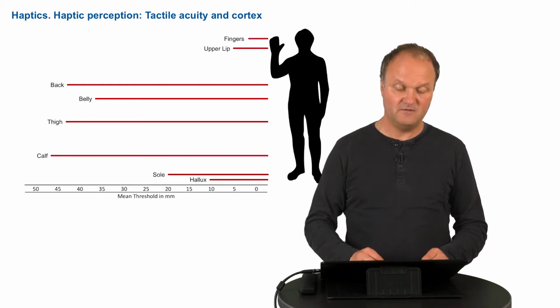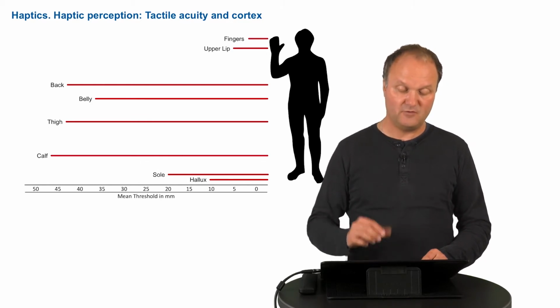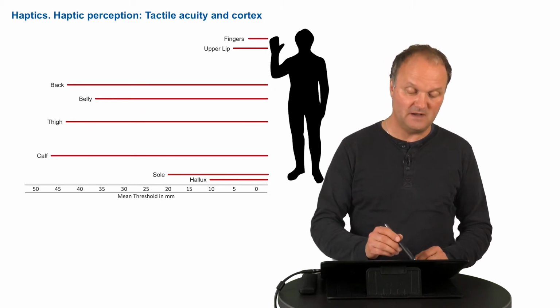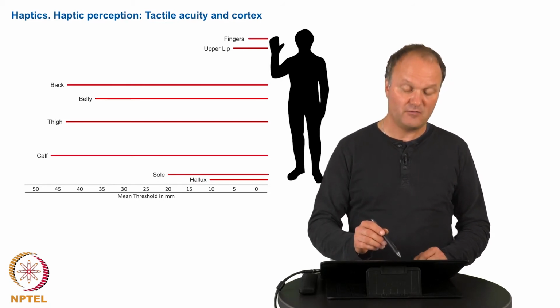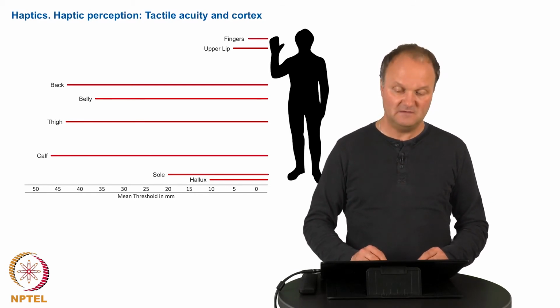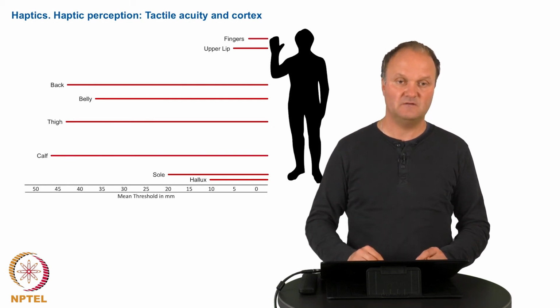So here, for example, you see the tactile accuracy and the relevant areas of the cortex for the different parts of the body. And you see, for example, that you have a relatively high threshold for very unsensitive parts, like here at your leg. But you have other parts, like your fingers especially, and also parts of your face, where you have a very low threshold, meaning that you are very accurate, that you don't need to apply much force in order to be sensitive. And this, of course, is in agreement with the common sense we have. We are far more sensitive at the fingers than we are at other places on our body's skin.